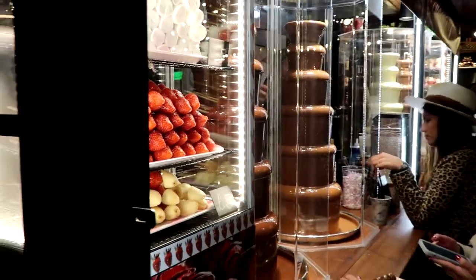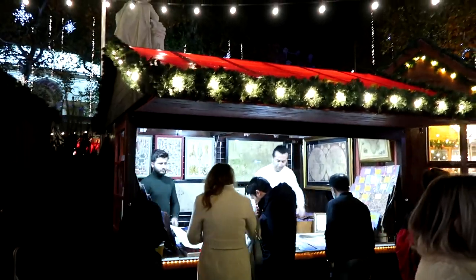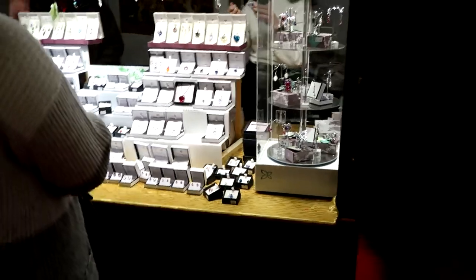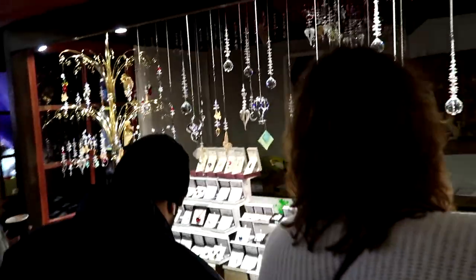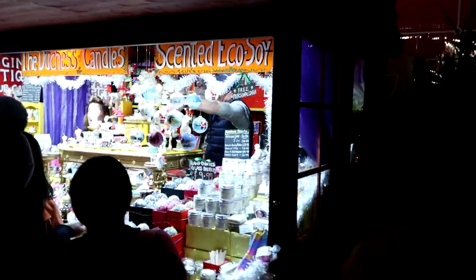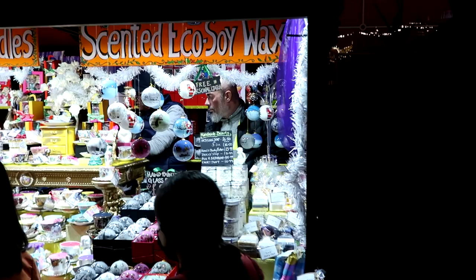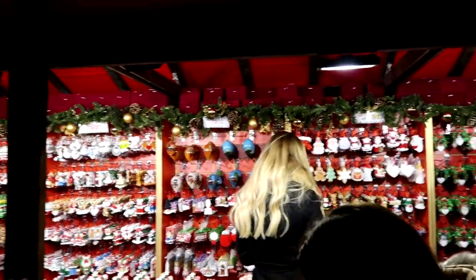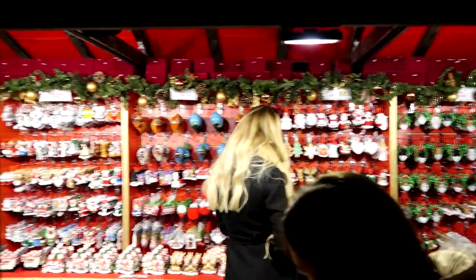And they've also got pots you can use. So this guy is actually selling world maps that you can buy. These little trays and glasses there, and also as well you can see here different trinkets and various jewelry. We've got this scented eco wax, whatever that is. There's baubles. Well, there's the wax there. Various trinkets and baubles that go on the tree.